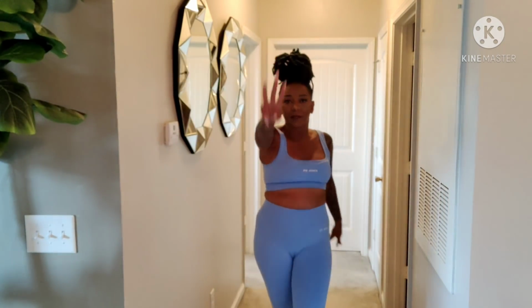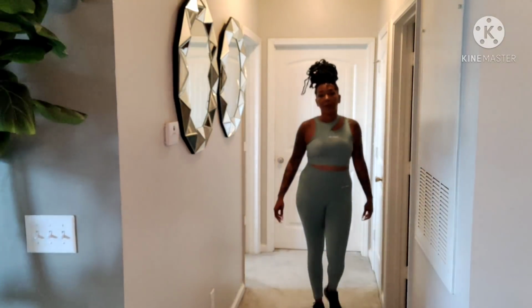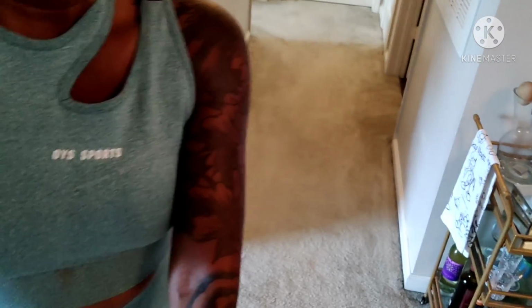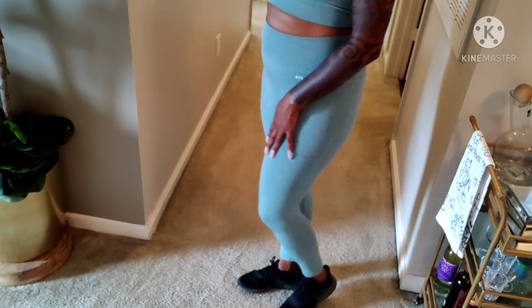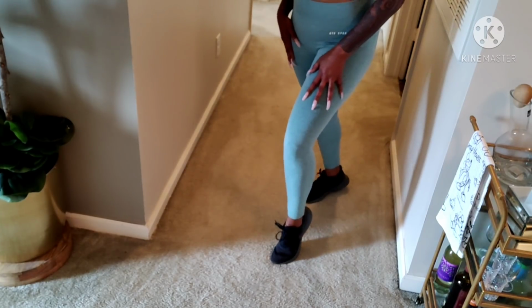Outfit number 3. This one fits a little different at the top. To be honest with you, I think I might have the top on wrong. I'm not sure, but I probably need to look at the site. But it's still so stinking cute. Let me show you the bottoms of them. Still gives you that, you know, I've been working out for a while look.